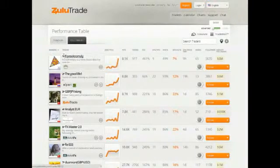So if we have a look at the number 1 trader, this is number 1 ranked by Zulutrade based on a number of factors as well. So this is a quick graph of the returns that they've made.